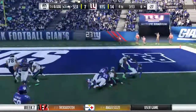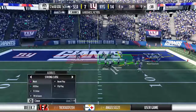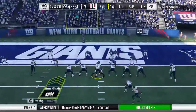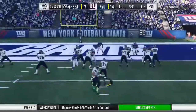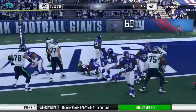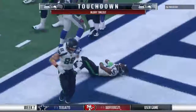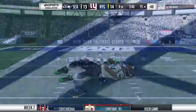Seahawks. This is Rawls. And he's going to press this one forward as they stop him right around the 1. It'll be a pickup of 4, and it brings up 2nd and goal. When we talk about being on schedule, I think they're on schedule after that run. And he's across the chalk into the end zone. Touchdown, Seahawks. Thomas Rawls with touchdown number 7 on the year.